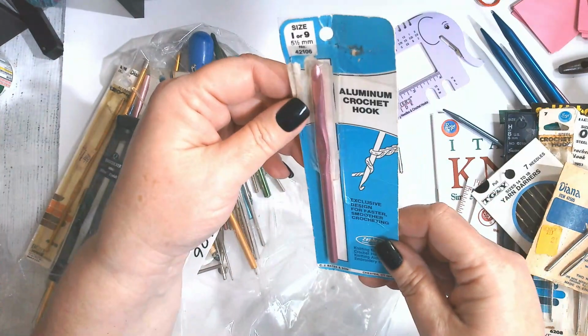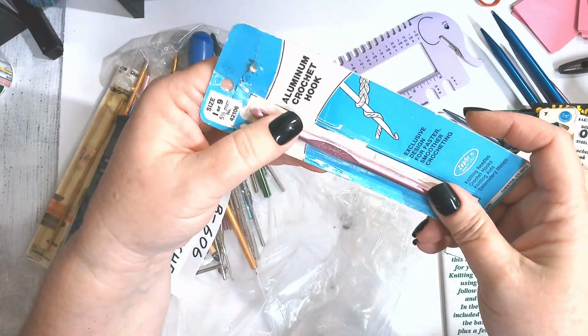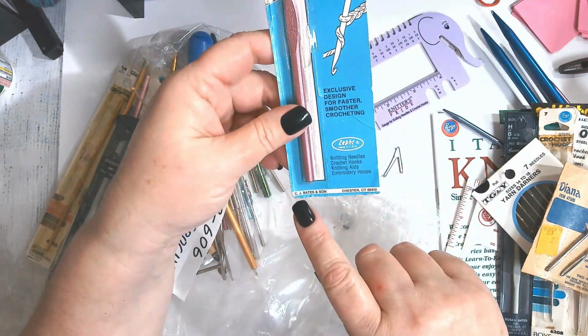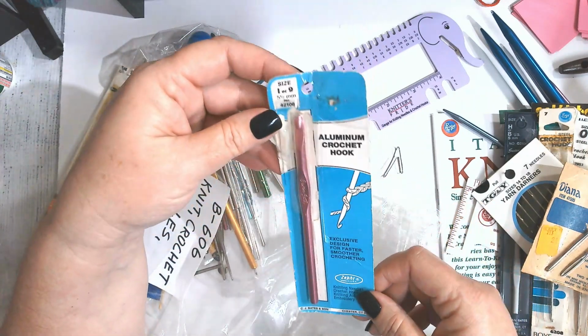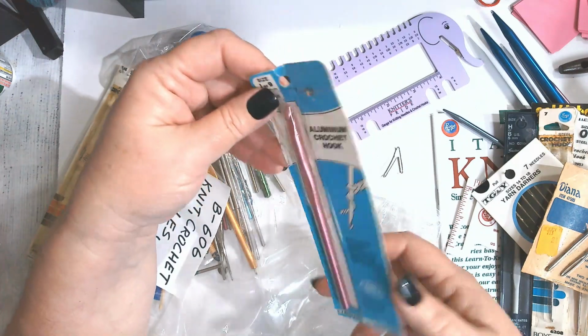Alright, this is an I-9. This is a Susan Bates. It says C.J. Bates and Son out of Chester, Connecticut. I-9 or 5.5. It's taped up.